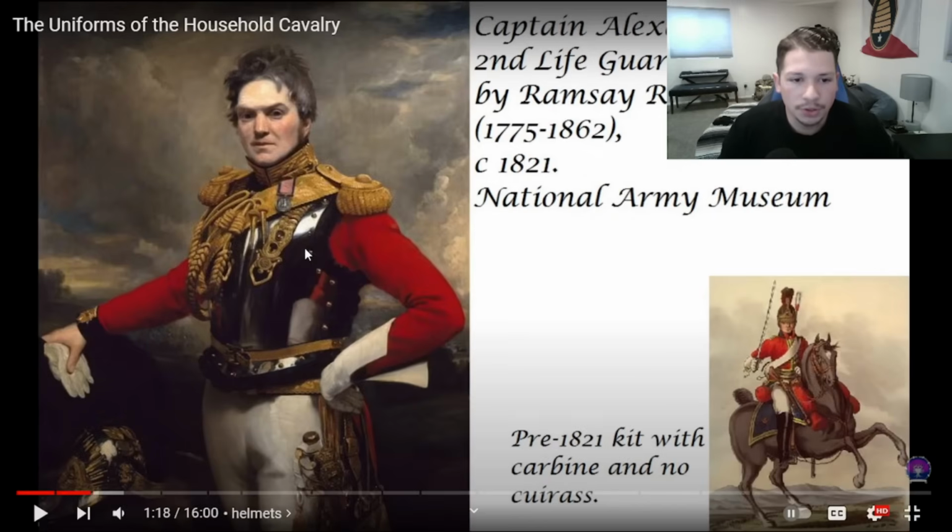Now, those polished cuirasses, as far as I'm aware, the U.S. military has no equivalent of it. We don't wear them whatsoever, even for ceremonious roles. I might be wrong on that. If I am, somebody correct me, but I do believe we've never utilized those, as far as my knowledge goes, at least.